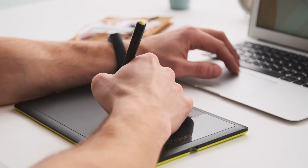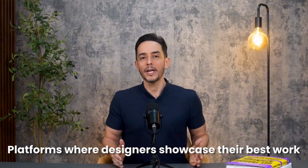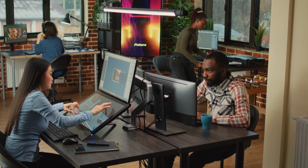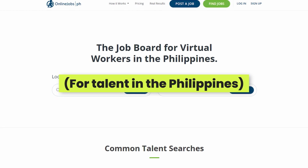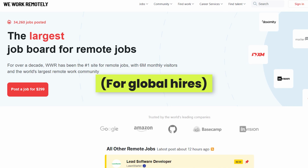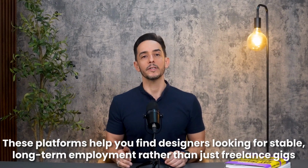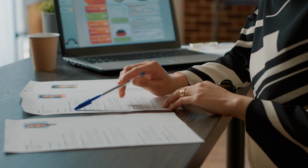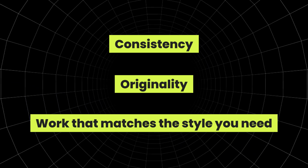If you're looking for high-quality designers with strong portfolios, check out Dribbble and Behance. These sites are not job boards, but rather platforms where designers showcase their best work. If you find a designer you love, you can message them directly to discuss a project. For businesses looking for full-time remote designers, consider job boards like onlinejobs.ph for talent in the Philippines, or We Work Remotely for global hires. These platforms help you find designers looking for stable, long-term employment rather than just freelance gigs. Regardless of where you search, take your time to review each designer's portfolio carefully. Look for consistency, originality, and work that matches the style you need.